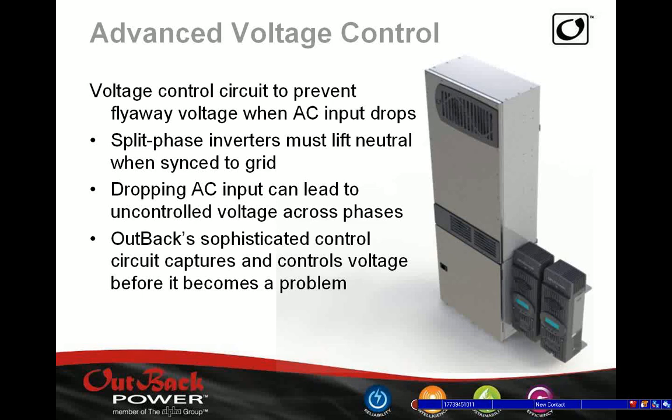We at OutBack knew that, knew it was an Achilles heel of certain designs, and we were adamant that that was unacceptable. Our engineers knew that in order to successfully have a split-phase inverter, we had to lick that problem first. Well, we looked at it, came up with a method of detecting and, better yet, responding to that, being able to clamp down on that voltage and control it before it becomes a problem. Once we knew we had a solution to that problem, then we could go ahead and progress with releasing this inverter.